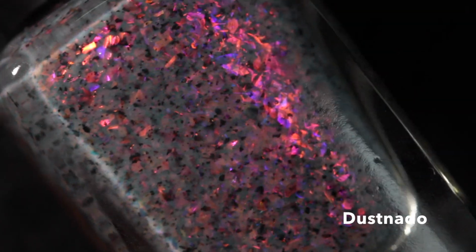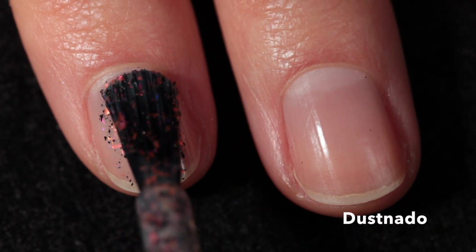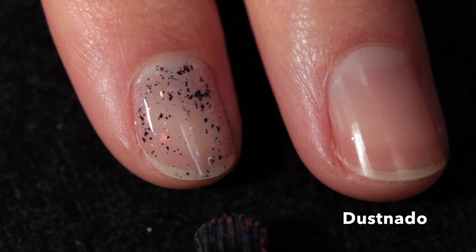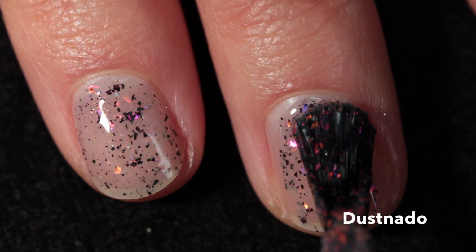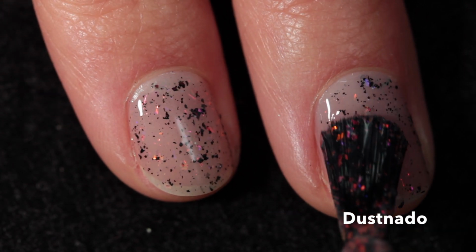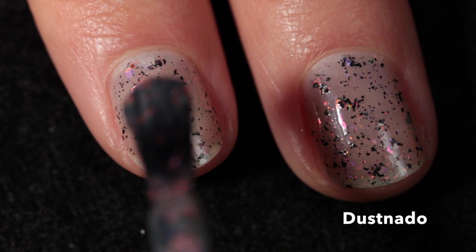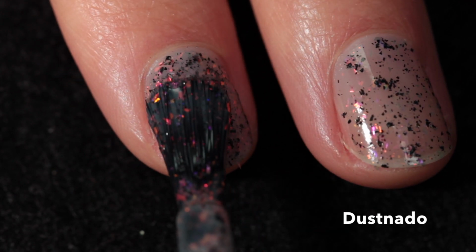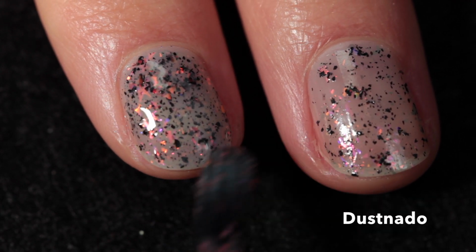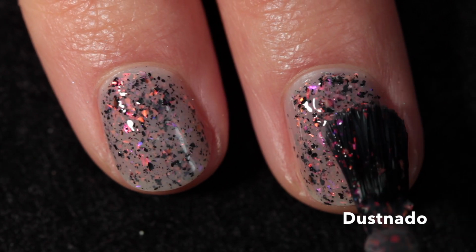Next up we have Dustnado, and this one is described as a taupe base with red, orange, and fuchsia glass flakes, as well as black flakes. So this one has a very sheer base, as you can see, but it builds up beautifully in 2 coats. Some people might want to do 3 if they have a more prominent free edge, but I personally really liked how it looked in 2 coats.